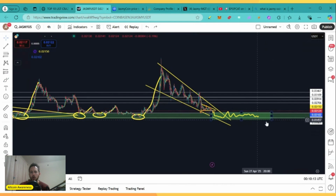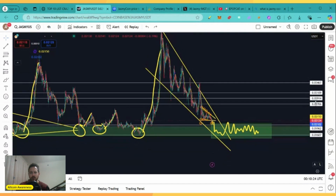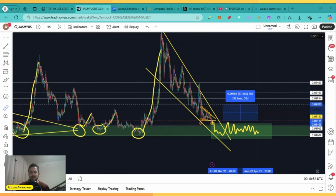Nobody knows how long it's going to take before we see some bullish price action out of Jasmy. Nobody has a crystal ball. But whenever it happens, I have these Fibonacci levels of resistance that you should be watching for. So the targets are the following. The first target is located at 0.027 from the current price levels. That's a measured move of 27%.